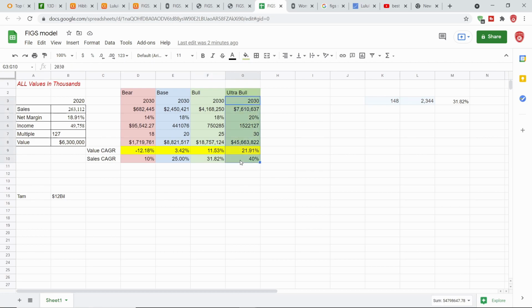Ultra bull case: if they're one of the greatest companies ever and they're just a massive home run, they come out with all sorts of products and they dominate the medical field. They get over half of the total addressable market for scrubs, which would be a lot, which is $12 billion. I did some research on that. Their margins are even higher at 20%, and you apply 30 times earnings. That gets you to a 21% annualized growth rate.